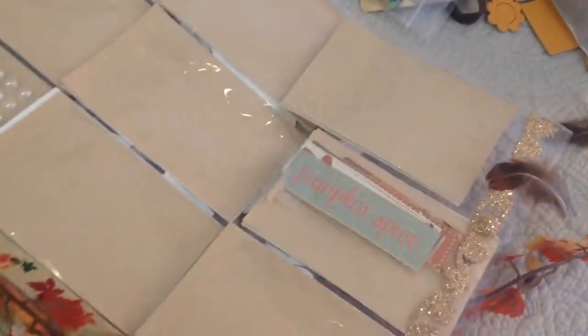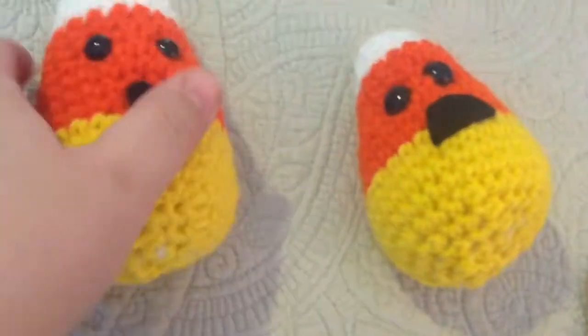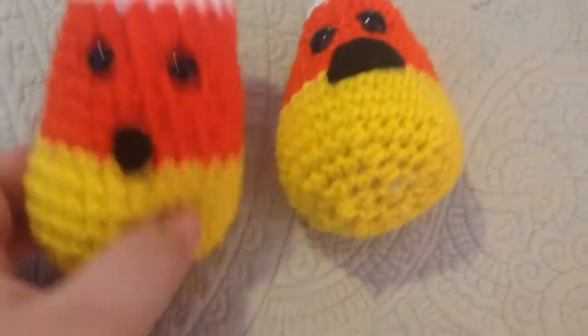Okay, we're almost done, guys. I think there's one last thing. It's the piece de resistance, I think, after the pocket letter. And she made me these little guys. Look at how cute they are. Aw, look at how adorable they are.